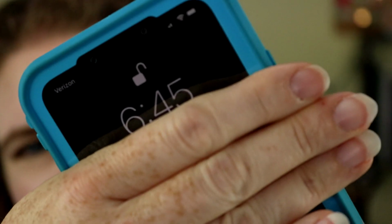All right, everybody, I am back. The time is almost exactly on time. The minute just switched over. It is 6:45. When I looked at my phone, it was 6:44. So exactly 8 hours. And let's talk about the foundation.